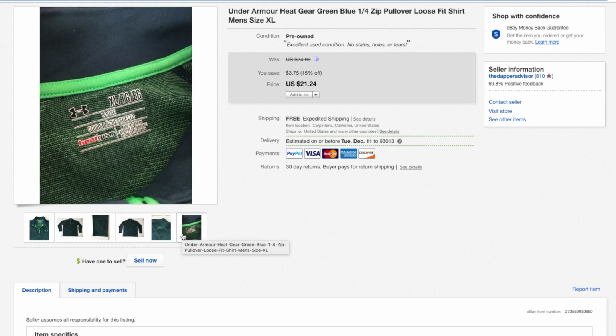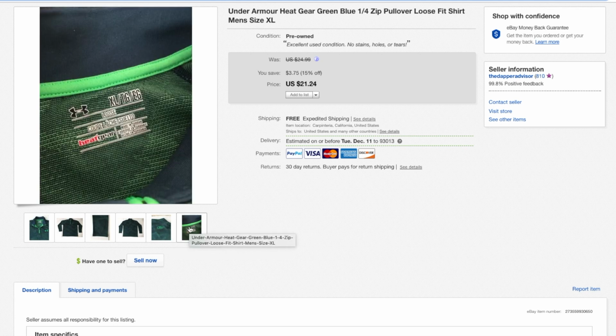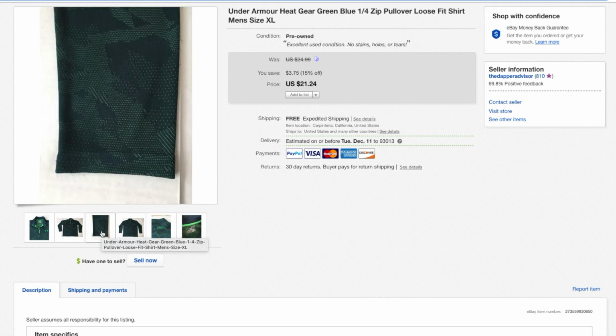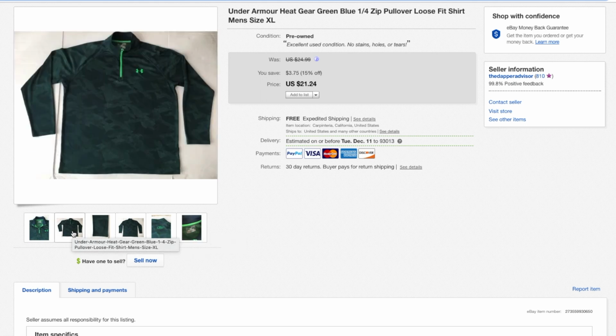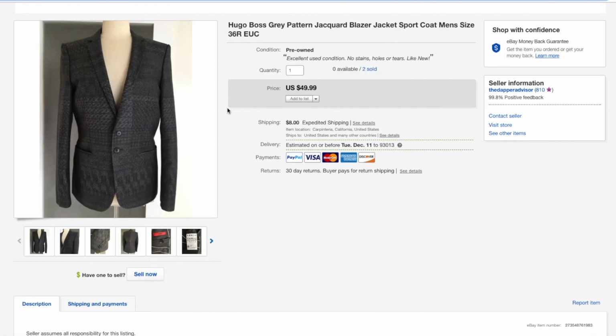As long as the condition is good, there's no holes or no taint or no stains, you should sell these almost immediately. Larger sizes do well for me. This is an extra large, and this took about 3 or 4 days to sell. And like I say, anytime I find these Under Armour pullovers or even the Under Armour polo shirts, I always pick them up, and I'll at least double my money. So if you guys see them, pick them up.